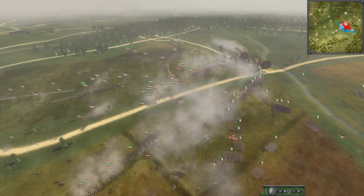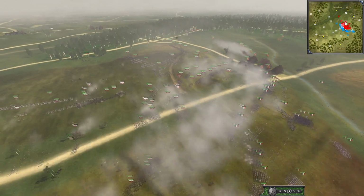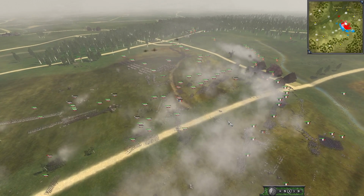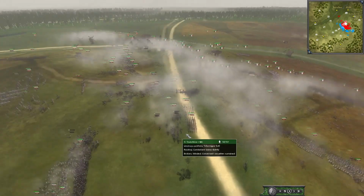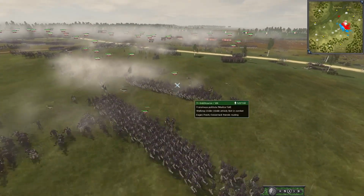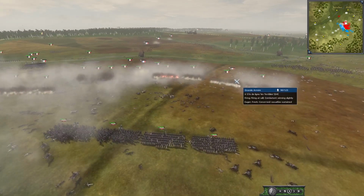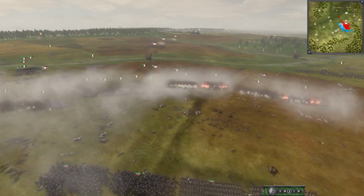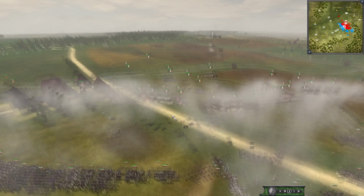The Russians and French are just fighting it out to the bitter end. The French, I think, are throwing away a little bit too much infantry trying to get rid of the guns, and they shouldn't be. They need their infantry. Russia has reserves. Look at all these reserves. These guys are fresh. They've barely been fighting. Almost all of these French infantry are bloodied. They've lost almost half their men. Yes, that is a Medieval 2 reference.